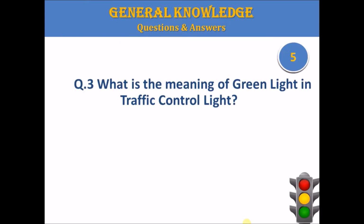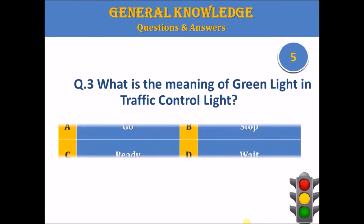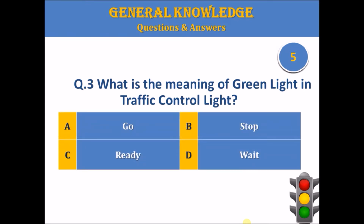Question 3. What is the meaning of green light in traffic control light? A. Go, B. Stop, C. Ready, or D. Wait? Your time starts. The answer is A. Go.